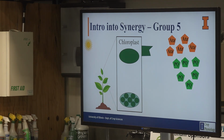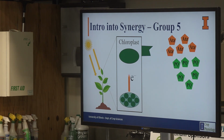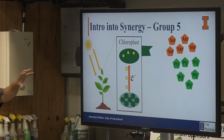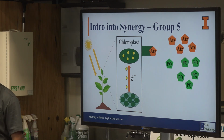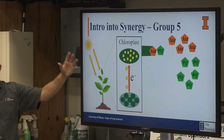Let's add atrazine to this scenario. Sunlight comes down like normal. Our system goes up in energy. Our system becomes energy rich. Build up of electrons. Except now, our atrazine is going to sit in that spot. Plastoquinone comes to sit in. They can't. So now Dr. Bilo got out of bed, had 4 cups of coffee, but instead of coming and talking to you lovely folks, he's got to sit down and write a paper. That's not fun. And he keeps drinking coffee.